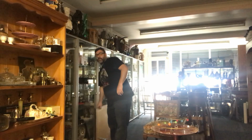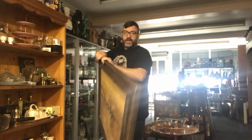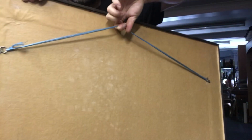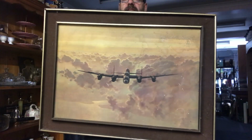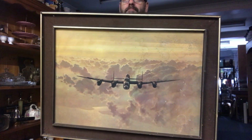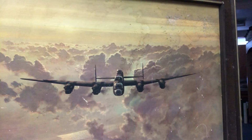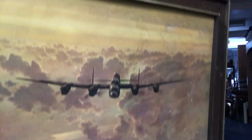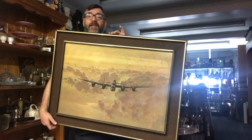This next piece I don't know if I can save or not. The frame is warped, so it's a bit out of shape where it's got a bit damp, and it's got damp on the reverse, which should clean off, and a bit of damp on the front on the image. However, this is sort of a 1970s, I think, print of a Lancaster Bomber. It's a real iconic image. I think I'm about there on the date, could be wrong a little bit, but it's somewhere in the 70s, I think. And I only paid a couple of pounds for this because of the condition. It's in a hell of a mess.